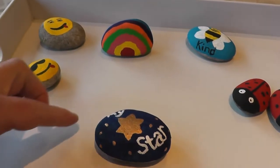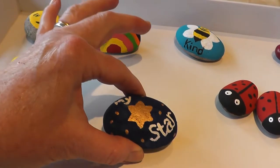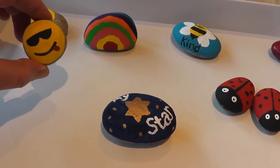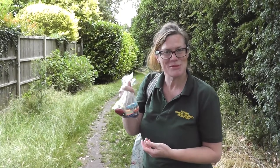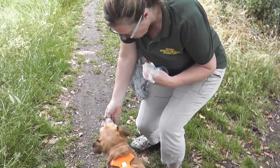Tomorrow I'm going to take all of these pebbles into the woods and hide them so that they can be found. So we're off on our walk. I've got the pebbles we painted earlier and Jimmy's going to lead the way. Here you are, Jimmy. Come on then.